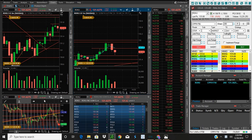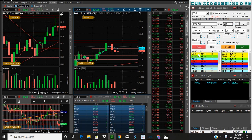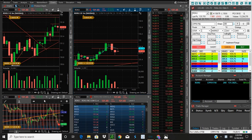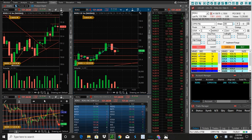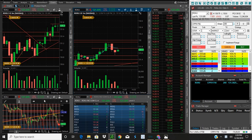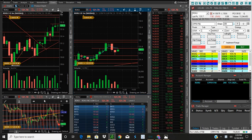Not too good on the bid side. I don't see any big size coming in on the bid side. We do have 1 or 2 guys trying to pump it up right here, trying to hold the support. Bidder stepping it up a little bit. We need these sellers to move up. We need the sellers to move it up to 132, 131.99.